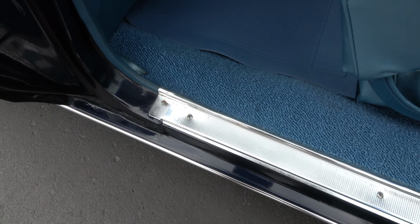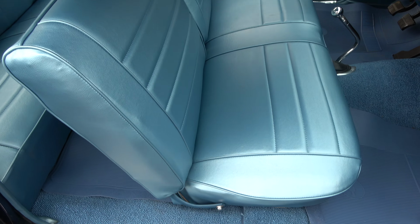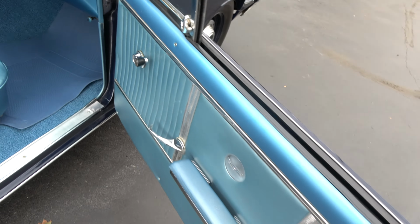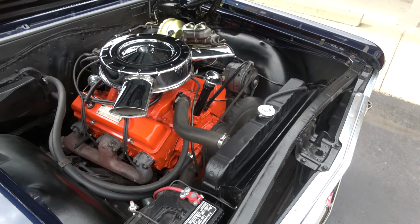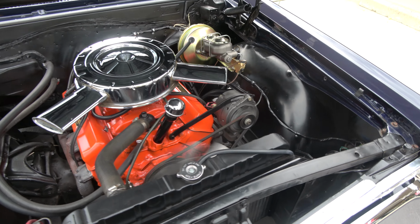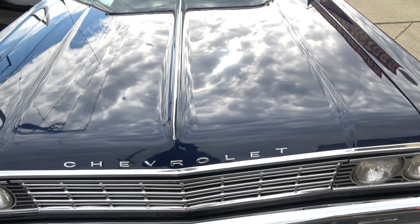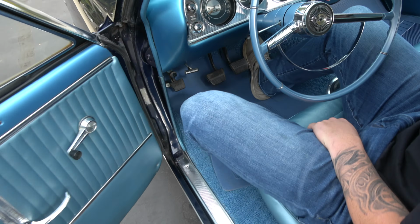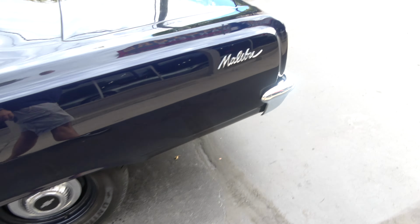I love the color combination. I think that's so cool. Dash is original. That's all real nice. Again, it's got the T-handle for the reverse. Again, same thing, original A-pillar. Car hits the road great. Shipped out great. Clutch is good. I mean, just a good running and driving car, man. Got a killer look. Not really, just a fuel gauge in it. Everything else is on the lights. Again, parking brake does work. See the doors open and close real nice.